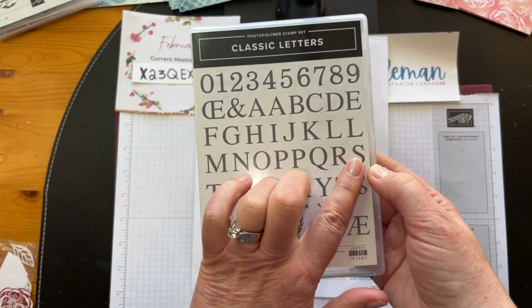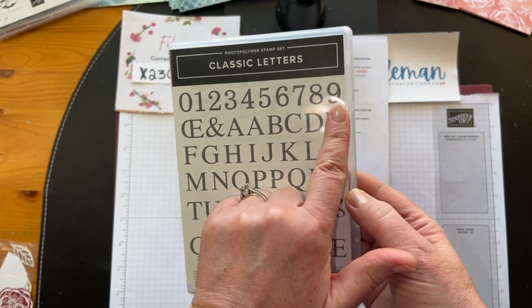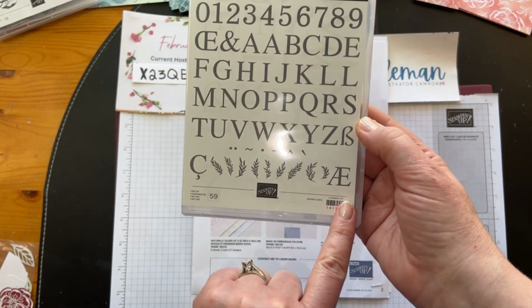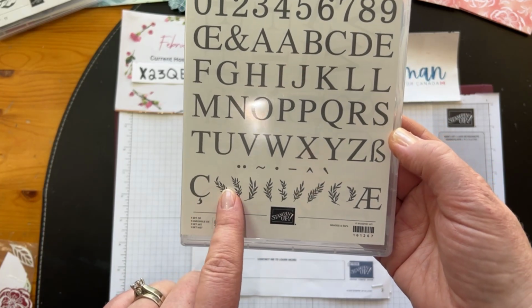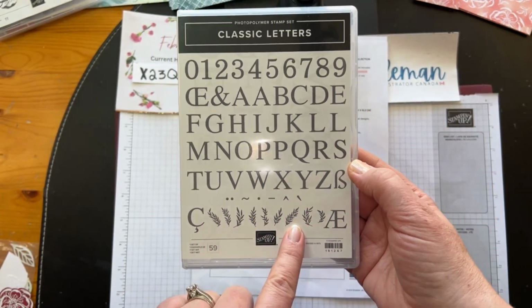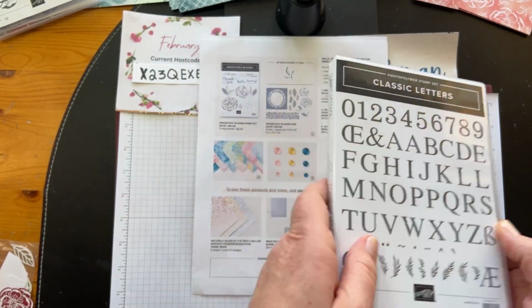You get all the numbers, or sorry, all the letters. You get the numbers so you can spell out the year, and you get these extras, these little ones down here. I was looking at them this morning and thought, you could totally make a wreath with those, right? Lots and lots of stuff you can do with these letters. And we're going to play with them today, actually.